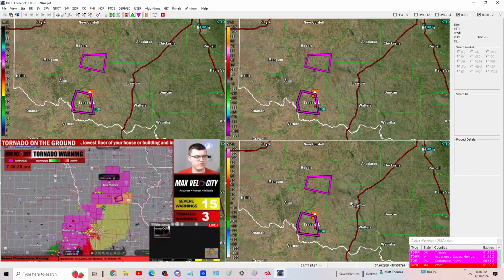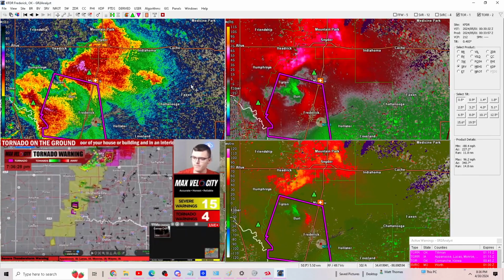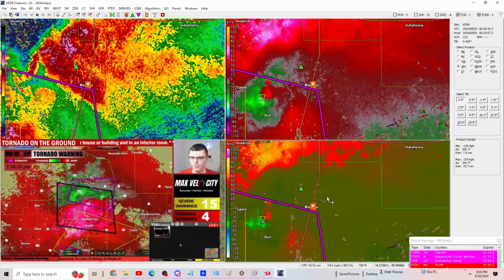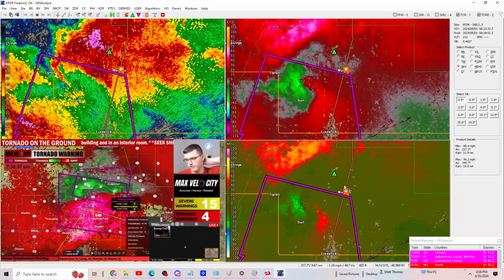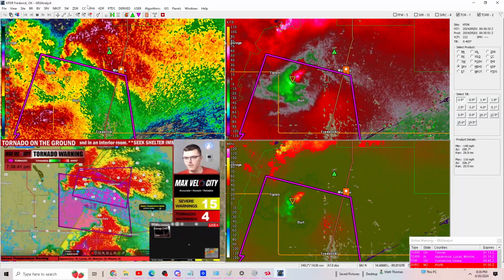And we still have our tornado on the ground, and we have another tornado warning. A new tornado warning has been issued. They've issued a new tornado warning on the storm that is back over near Roosevelt. This is radar indicated rotation. It's a large warning, but it's going to be for the storm near Roosevelt.